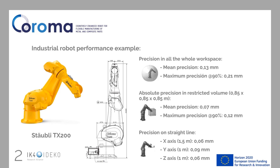It can be seen that the mean precision in the whole workspace is 0.13 millimeters, but at certain points it drops down to even 0.21 millimeters. If we consider a volume of under 1 cubic meter in front of the robot as a high precision area for the robot, even in this situation, the precision is around 70 microns, but it can get even to 120 microns at some points.